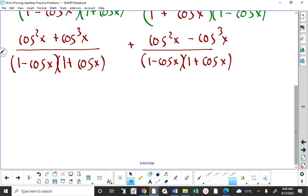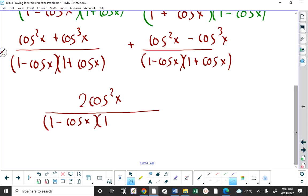So when I put this together, I get 2 cos squared of x over 1 minus cos x times 1 plus cos x, because what we're going to do here, Ian, is we're going to take this numerator and add this numerator. You see how that works. We get 2 cosine squared of x, and the cos cubes cancel. Well, they have a sum of 0. Now, normally, and you Math 31 students will appreciate this a lot, I would say leave the bottom in factored form. Factored is always better. But there's a reason why in this case we want to multiply out 1 minus cosine of x times 1 plus cosine of x.